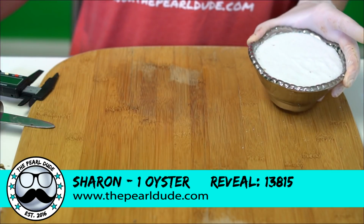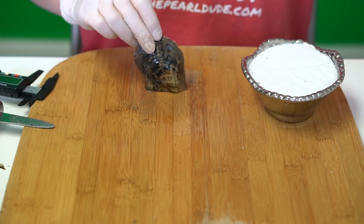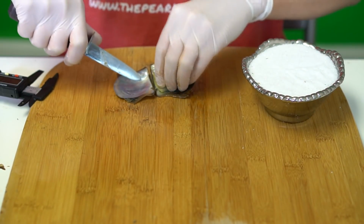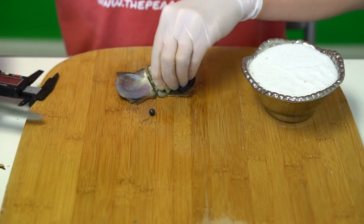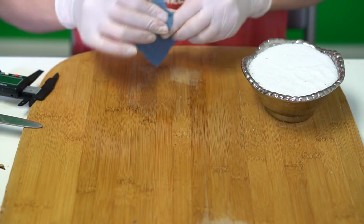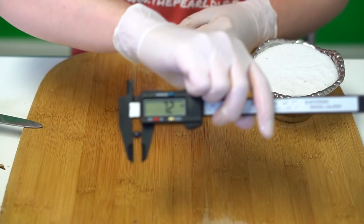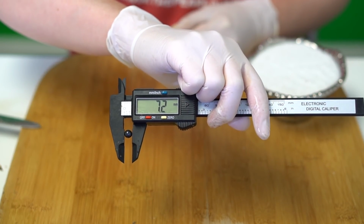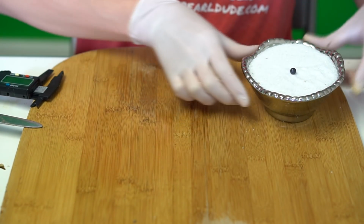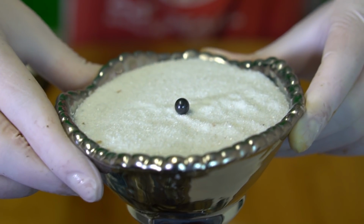Next reveal is for Sharon. Reveal 815. We're opening one oyster. And it is black. Maybe a tiny bit of blue. Congratulations, Sharon.